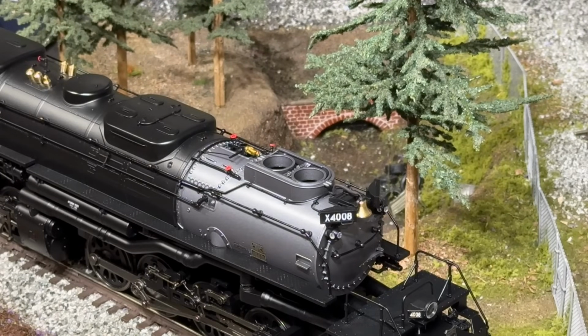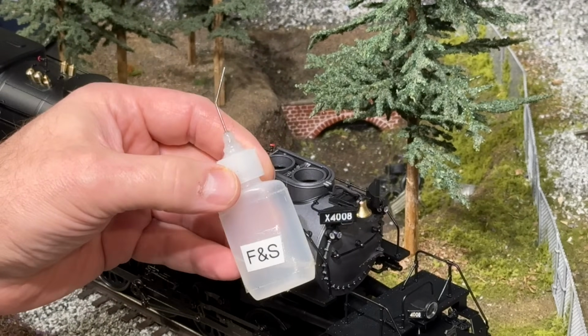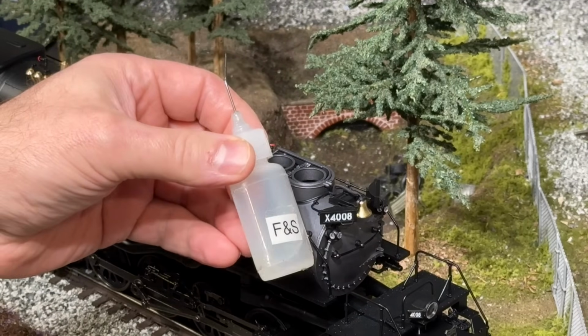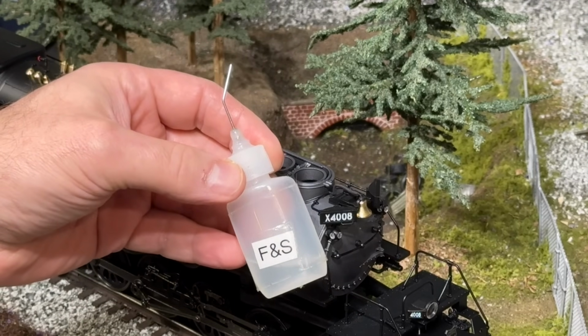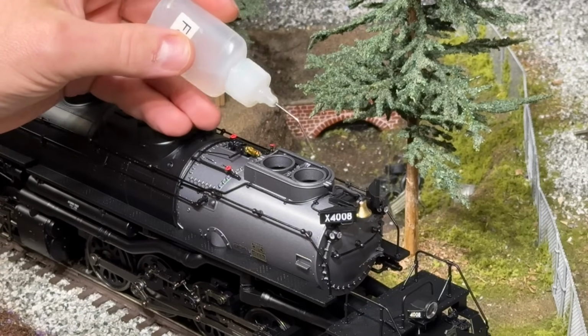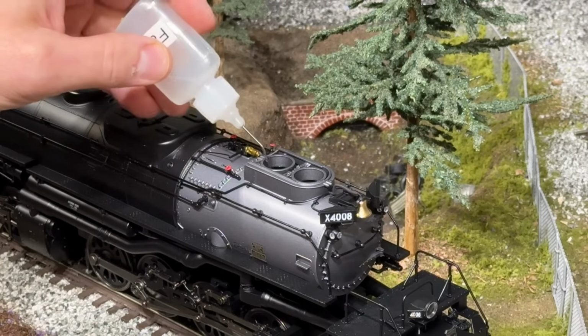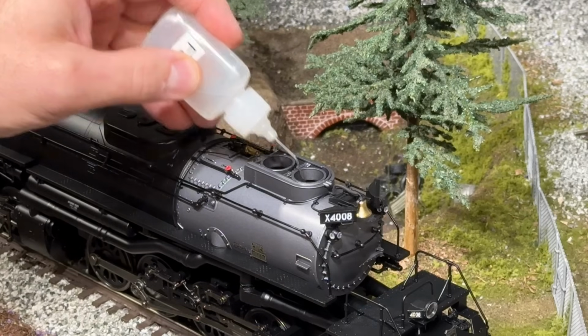But I like to put mine into this little needle point dispenser. It makes it easier to get the smoke fluid down little holes. And you can buy these dispensers on the JT's Mega Steam website. Anyway, I'll put a little squirt down both of these holes. Even though you don't have to, they both go to the same place. It's kind of an old habit.